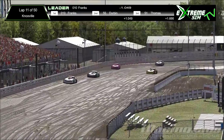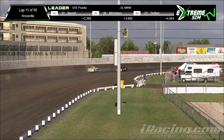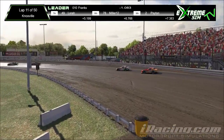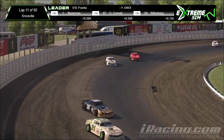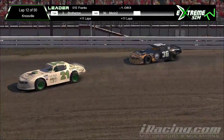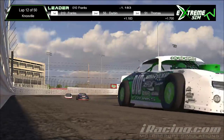As we go up through the field here a little bit, this 23 McDonald's street stock here, that's going to be David riding along there. Mark him in the 6th position. Up to your top 5 is going to be the 36 and John bringing up 5th place here. He's going to be looking all over that 21 car. Again, that 21 car running currently 4th.